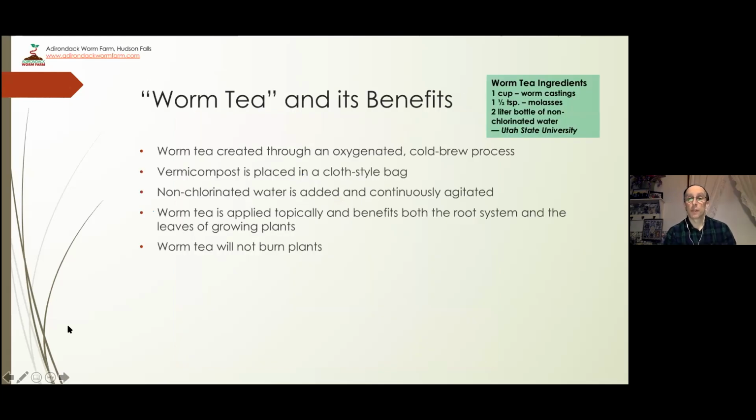So I mentioned worm tea a little bit. This is a way to really stretch the benefits of your worm castings or vermicast. It's a process that uses an oxygenation and a cold brew system. What you're doing is something just generally akin to steeping the vermicast in non-chlorinated water. So if you have well water, you should be okay. If you're on municipal water, you want to let that water sit for like 24 hours without any kind of lid so that the chemical will evaporate off, the chlorine.